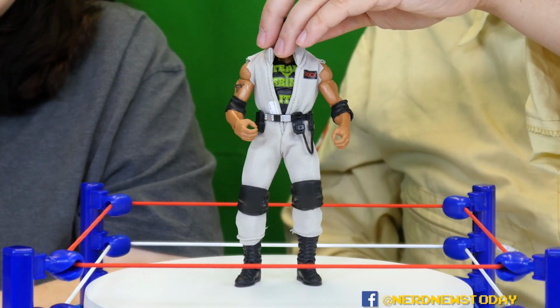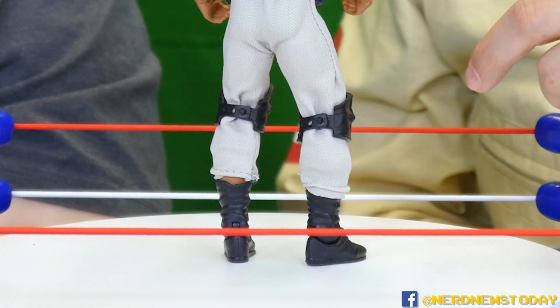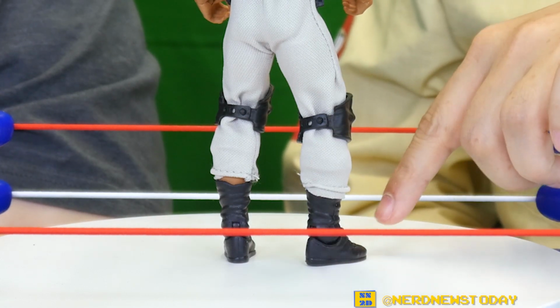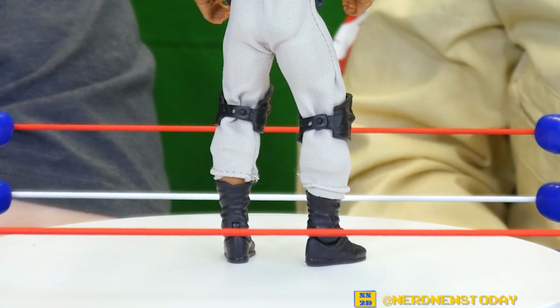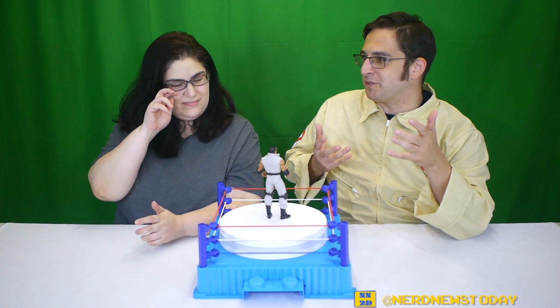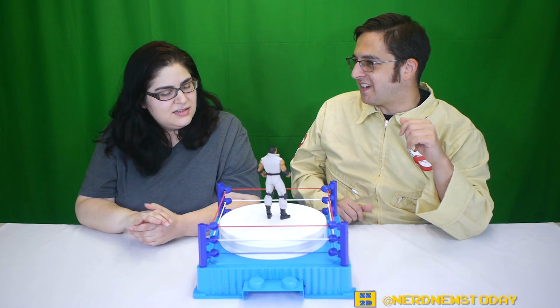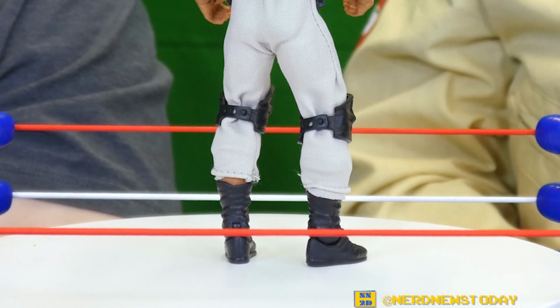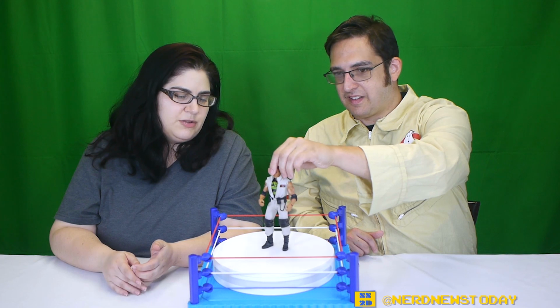The one odd thing about this is his boots. The Rock had very unique die-cut boots that are missing the part in the calves. These are just generic wrestling boots. So it's tough because they're trying to make him a Ghostbuster, and it would have looked weird to have those special calf boots, but that's an odd touch. I don't know if I like it or dislike it, just something to note for collectors of The Rock. Yeah, I'm not distracted by it. It doesn't bother me, but I got what you're saying.